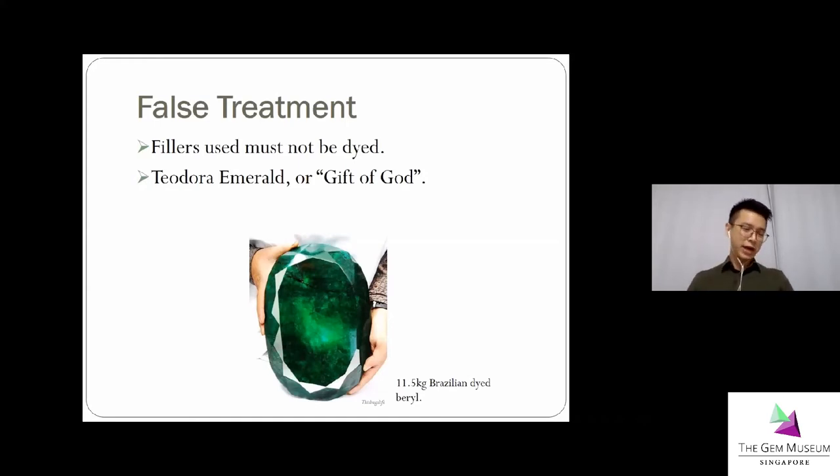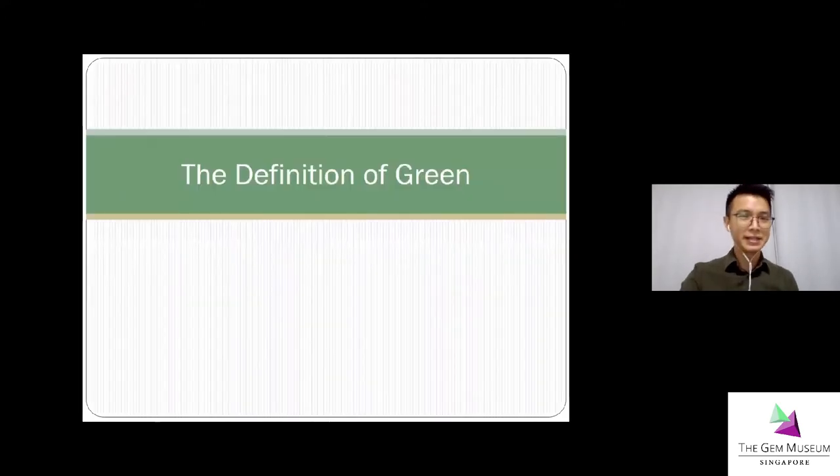And right after this auction, the owner of the stone was arrested for fraud. So that is why deceiving people is not a good thing. You will get caught eventually, right? So after all of those history and facts, why does emerald define green in gemstone, right?